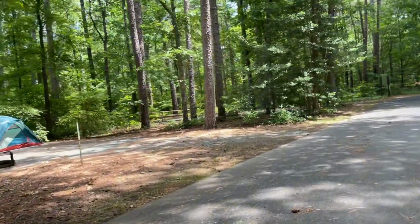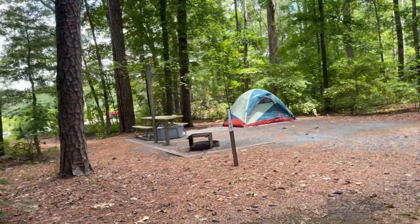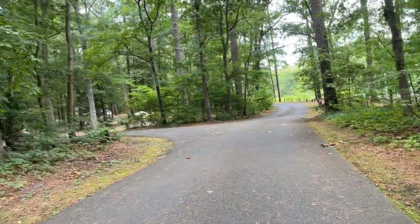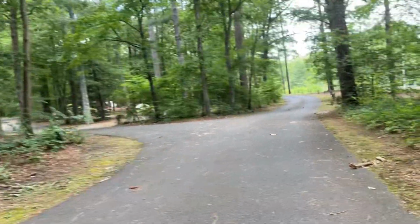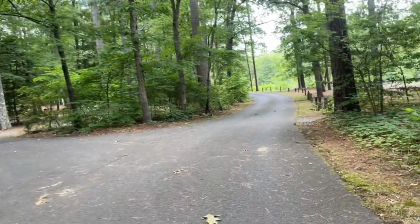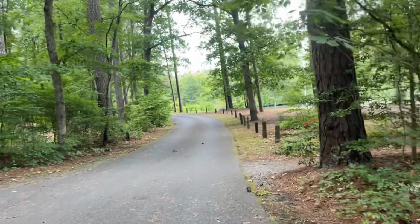I may have already shown this site, but this is site 89. Pretty level all the way through. Nice pad for your tent back there. And then this is called the Waterfront Loop because the road here abuts the little river.